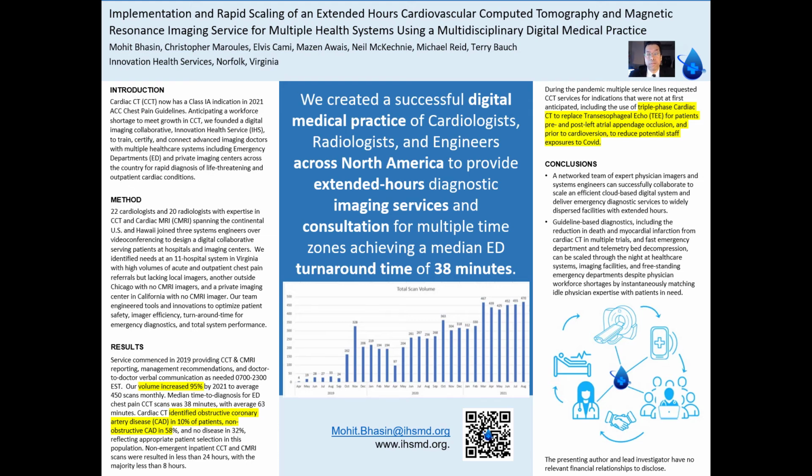During the pandemic, we saw rapid adoption of triple-phase cardiac CT to replace transesophageal echo for pre- and post-left atrial appendage occlusion, as well as prior to cardioversion, to avoid potential aerosol exposures to COVID.